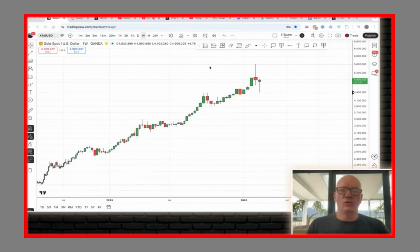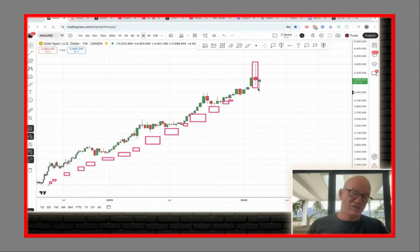The next candle guess is a green one. You know what? It's a pretty good guess. I'll be right probably 7 times out of 10, particularly after a very large red one, which actually is a rarity in what is a bull market trend.